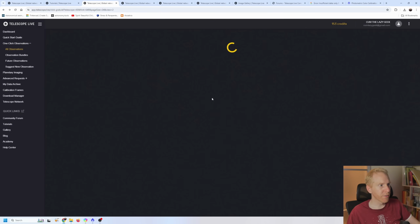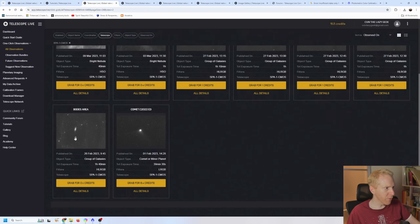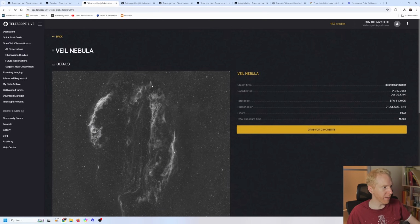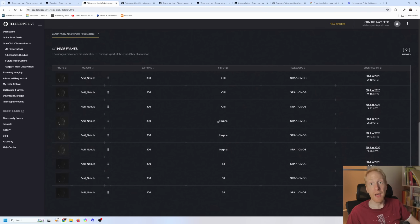But the image taken afterwards, for whatever reason, actually looks kind of okay. But once you get past this particular period, you start seeing this issue. Like at that Veil Nebula, you can see that weird lens effect that we have here. And I feel this should be detected and remedied by Telescope Live much faster.